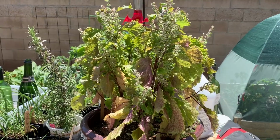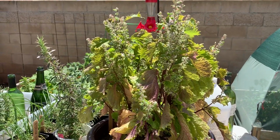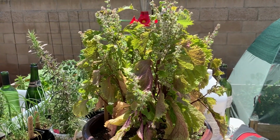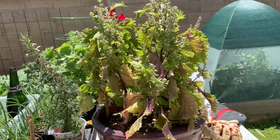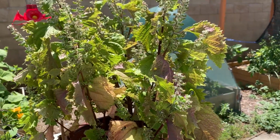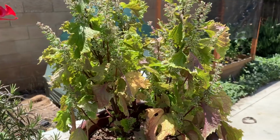So I'll start here with the shiso. The shiso is now flowering. I've tried cooking the shiso and tasting it, and I don't like shiso. And I don't think my husband likes it either. So I'm at a crossroads as to whether I continue to grow this plant. If I do, I'm going to cut it back, cut off these flowers, and see if it'll start putting out some green, or I dispose of it.